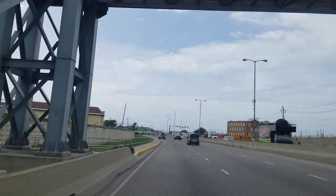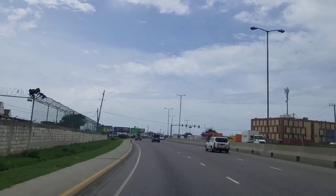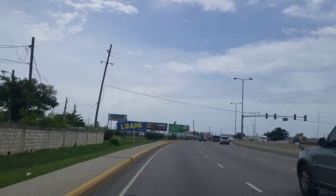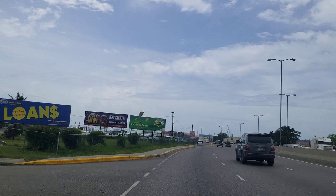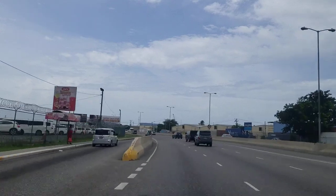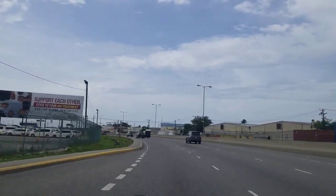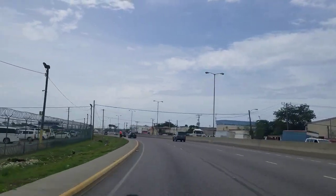And we are on Marcus Garvey Drive. Now, on the right, you see a lot of containers coming off the wharf. The Kingston Container Terminal is the largest port in Kingston, and that is where the majority of the goods that Jamaica imports come into the island. There's another wharf or port in Montego Bay, but this one in Kingston is the main one.